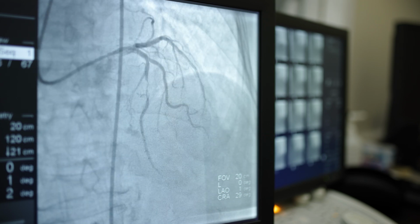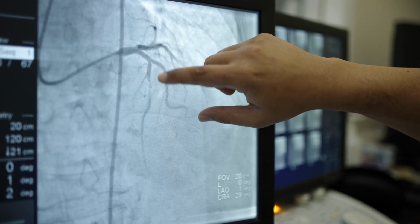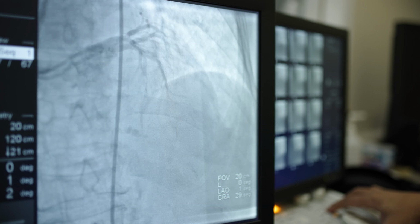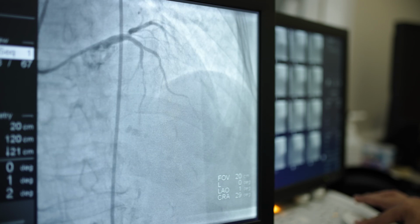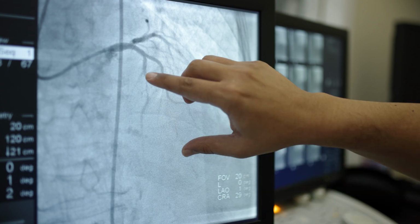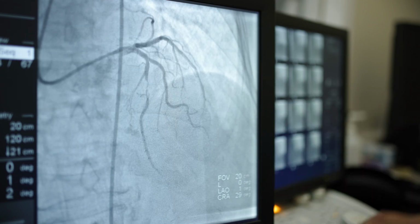That is something like a drill to go through that calcium, because this is calcification that's blocking the vessel. As you can see, it's almost 99% blockage. And with the regular and traditional equipment, we'll never be able to get through to the distal vessel.